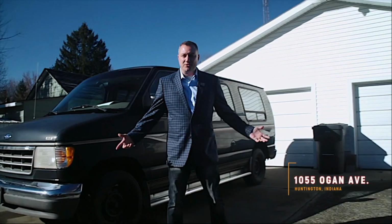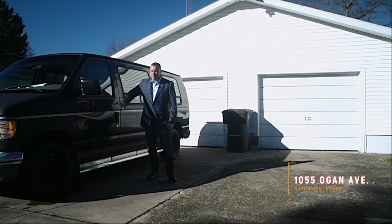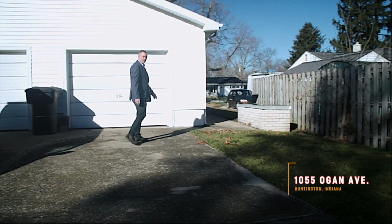It's a great place to store your stuff. Maybe you want to build a house here. I don't know. Maybe you just want to store your stuff. Maybe you want this van included in the purchase price of the lot. We can do that.